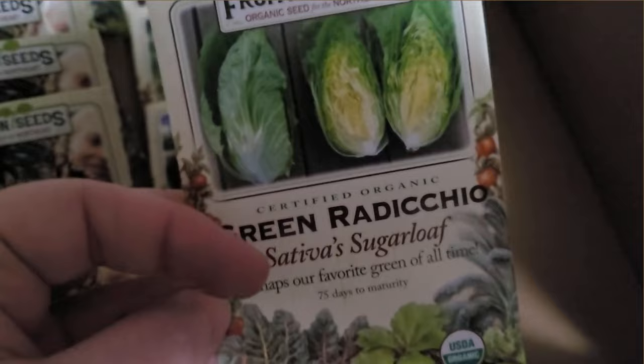I missed one. Sativa, sugarloaf, green radicchio. That looks yum, yum, yum. That looks like a great salad right there.